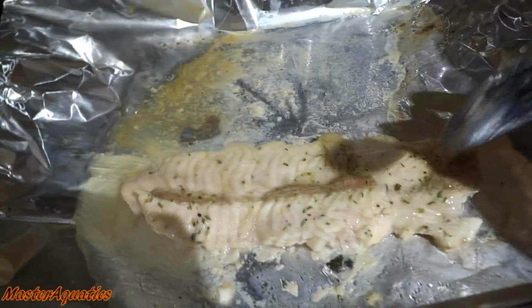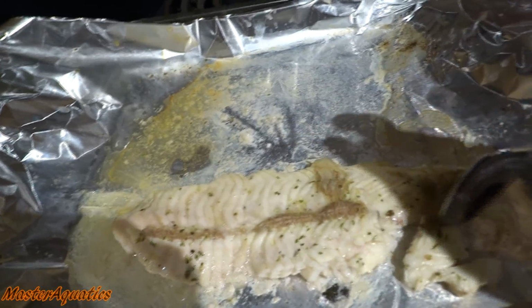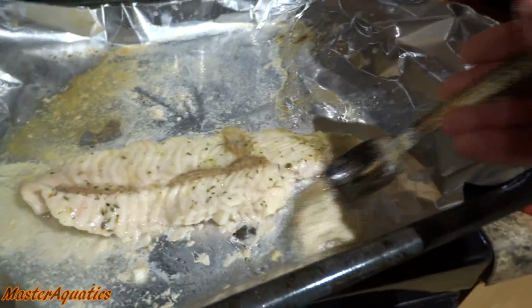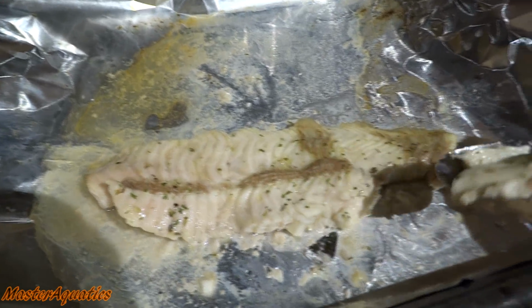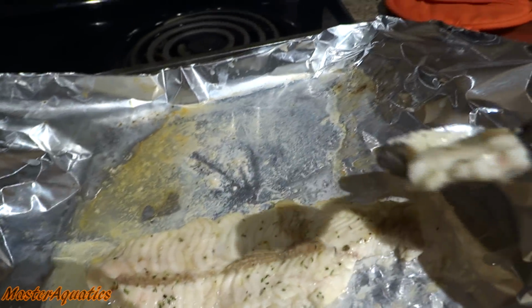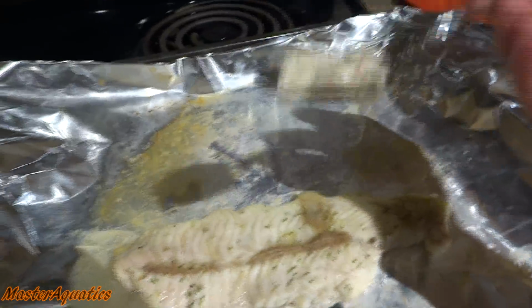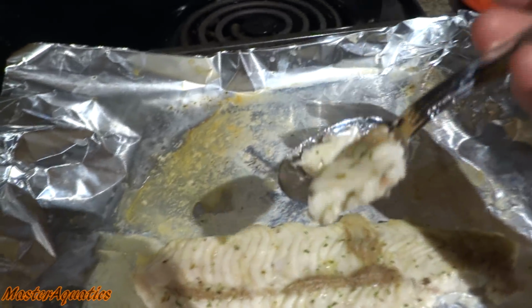It tastes like store-bought catfish, so if you want to save yourself the hassle of spending hours catching one catfish just to eat it, just go to the store and buy it. Wild catfish doesn't taste any different than store-bought catfish, in my opinion. This is still pretty good though.